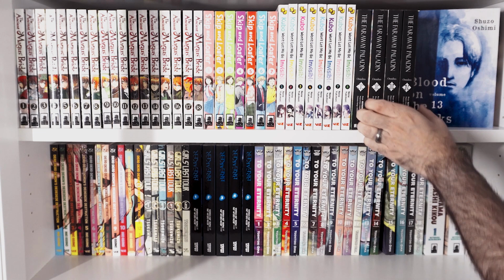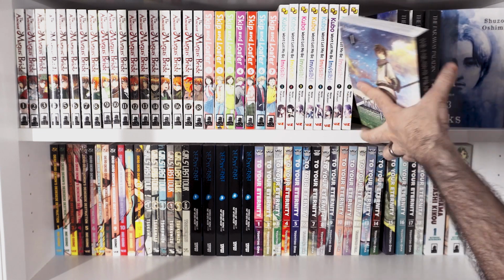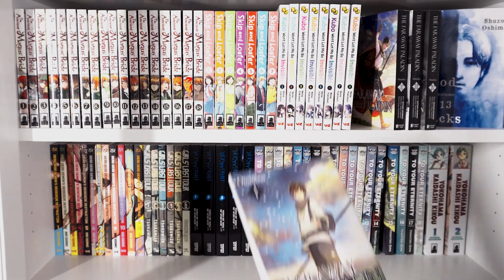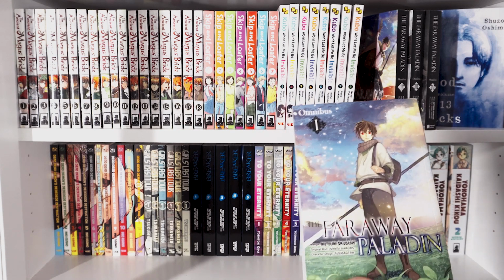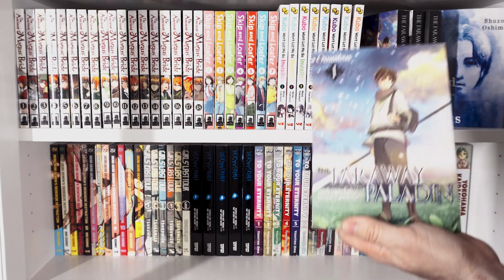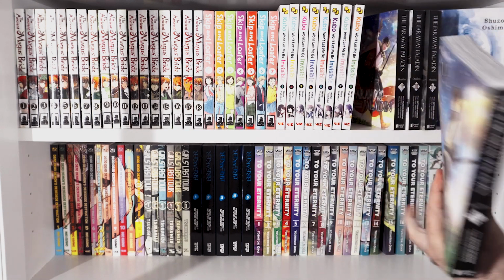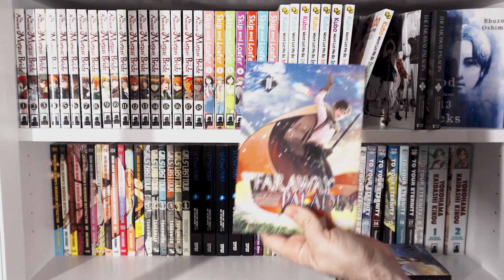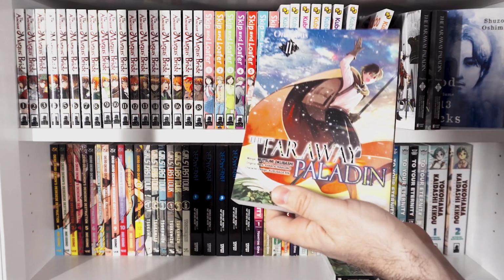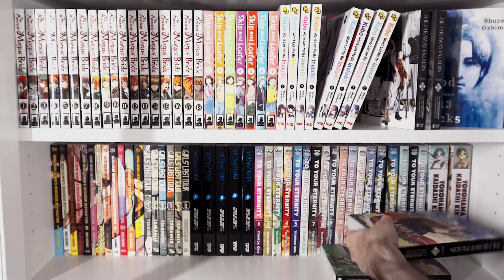I picked this up. This is The Faraway Paladin. I picked this up because it was on the Right Stuff anime sale, and just the synopsis sounded really interesting. I don't know anyone who's read the series, but I just thought it looked really interesting. This is from J-Novel, so because of that, I went ahead and picked up this series and ordered it, and I just need to read it now. It's an isekai-ish story.